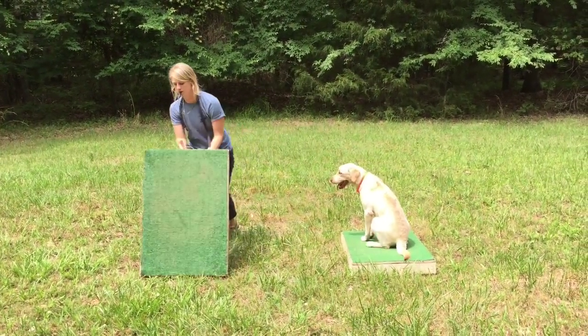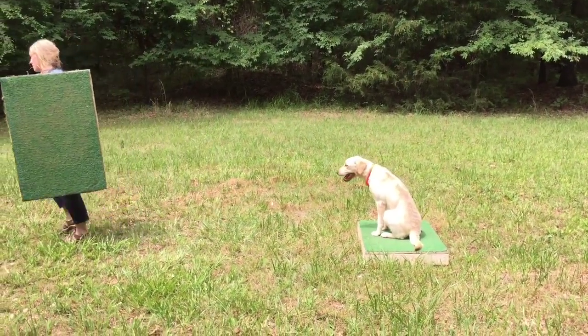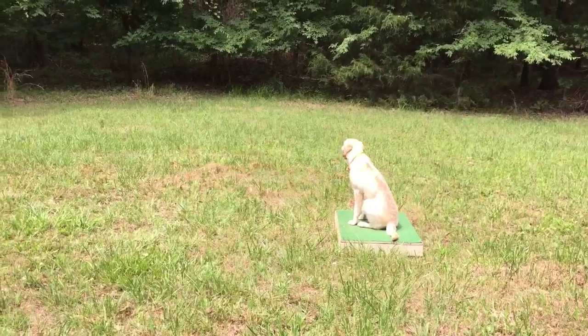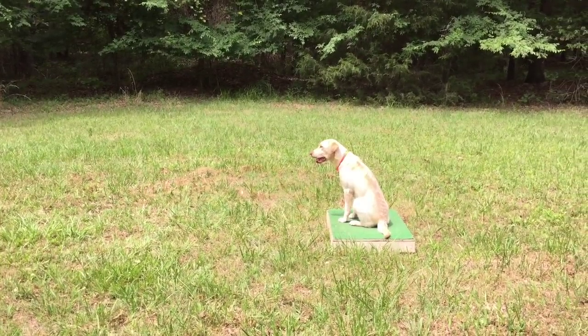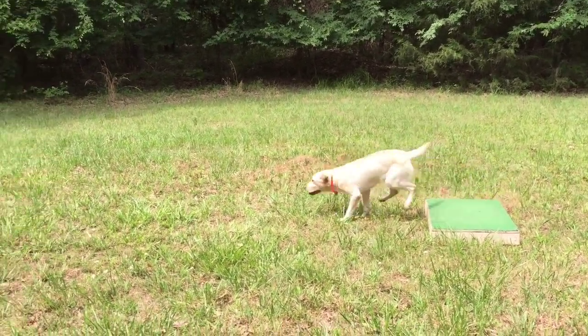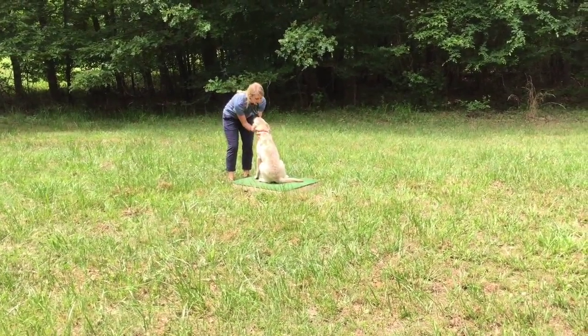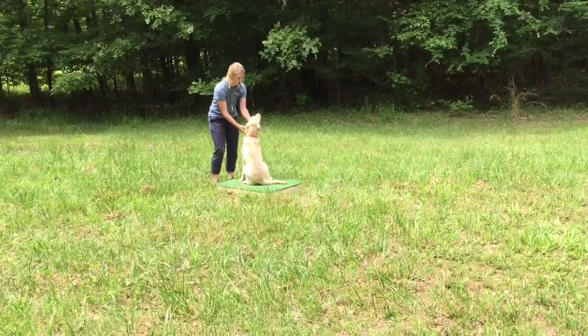Once your dog's proficient at this step, the next step would be practicing recalls from one box to the other. In this case, we're going to spread the boxes out just a little bit so the dog has farther to go for the recall. But know that we've practiced with this dog more than just one day leading up to this. Now she calls her to that box and has her sit and then praises.